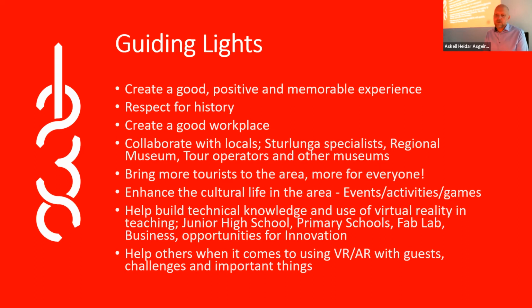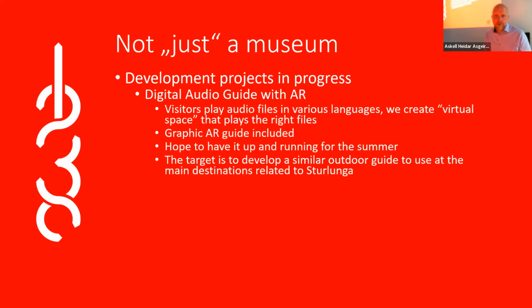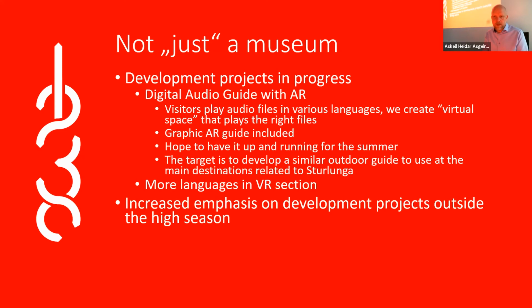Also we are reaching out to other museums, other places who are working with heritage, and we want to be part of cooperation and working with finding ways to use this technology. So we want to be not just a museum, even though that's fine. We have some development projects going on all the time. We are working now on a digital audio guide with AR, and we hope to be running in the summer. And we are working on more languages in our virtual reality.